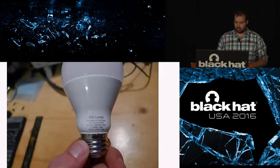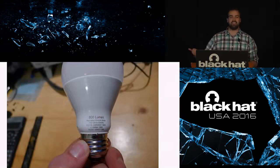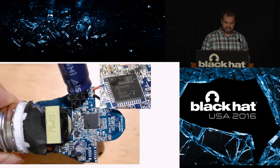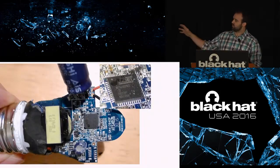So let's tear apart the bulbs. These are the bulbs that are in those lamps. These are really cheap. They're like $15 Canadian even, which is amazing. Normally in Canada, it's like $5 US, $30 Canadian or something. So they're really cheap. Inside them, there's an Atmel radio, this Mega 2564 RFR2.